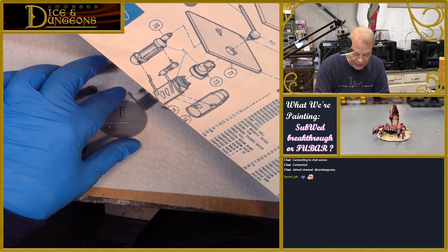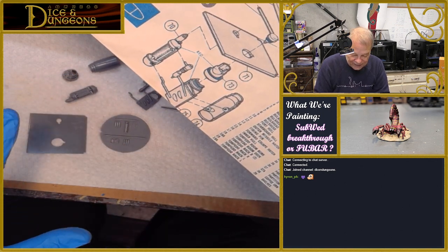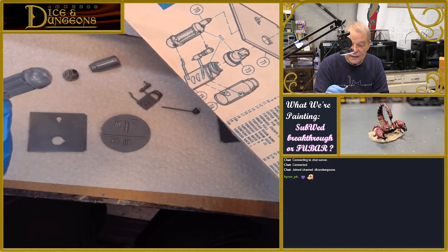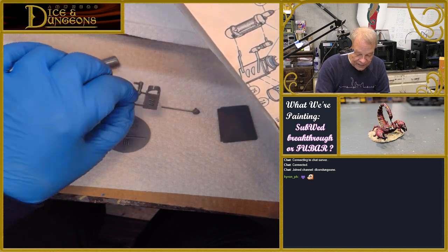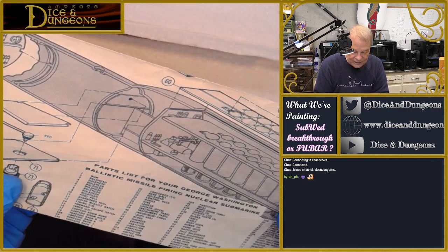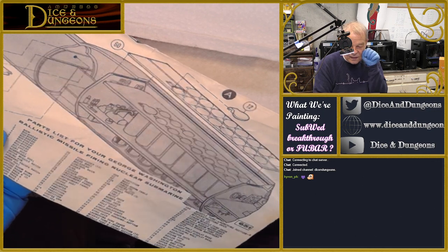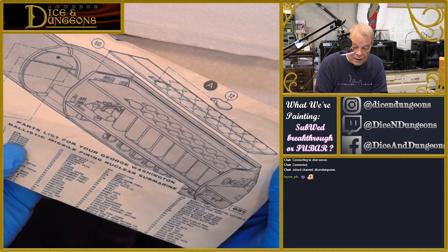The reactor room, these parts all have flaws on them. They have mold marks. You can see the flashing, that needs to be filed and sanded off. This is really bad. You can see it all around there. So I'm cleaning these off so I can prime them, and then assuming that the missile assembly, this bit, actually goes okay, then I'll be moving along.